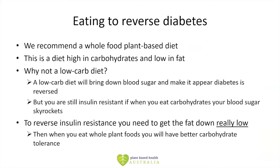I think Malcolm's well explained, a low carb diet will bring down blood sugar and make it appear the diabetes is reversed, but you are still insulin resistant. So if you eat carbohydrates, your blood sugar can skyrocket up. To reverse insulin resistance, you need to get the fat down really low. Then when you eat whole plant foods, you have better carbohydrate tolerance.